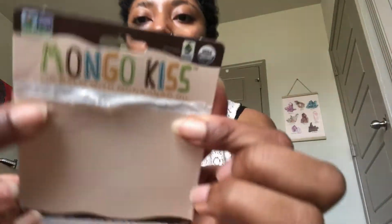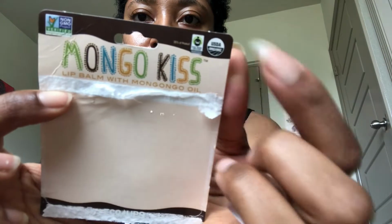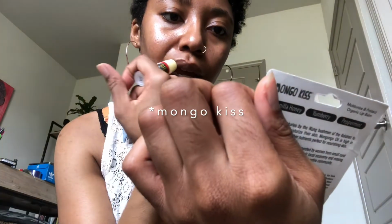Smells good. What is the brand? So y'all can get some. Mango Kiss is the brand. And I got it from Walmart. Oh, and it's organic. Woo! Love it, y'all. Get that.